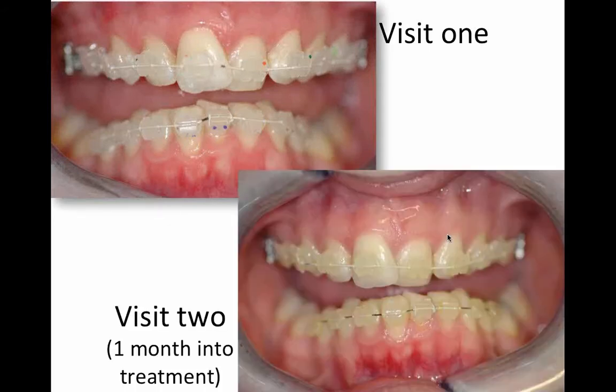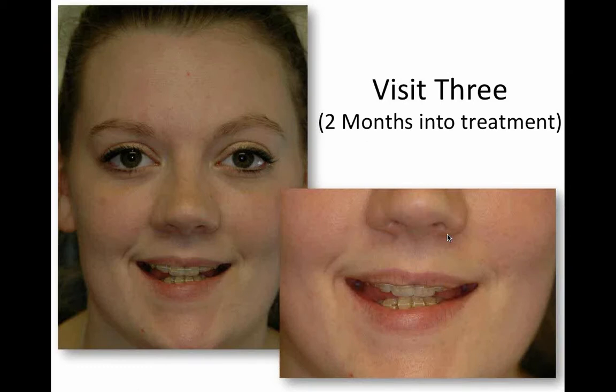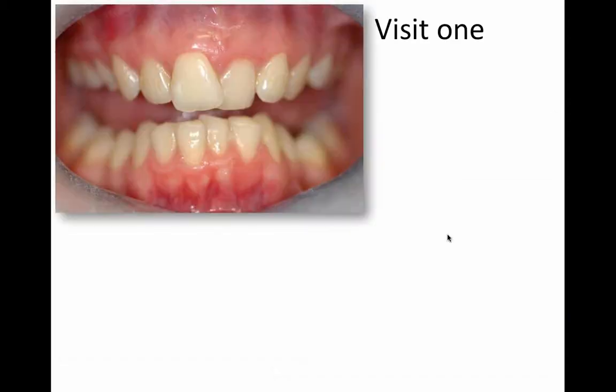This is what it looks like now. So not much of a change. Then what we did was we do a little bit of IPR on both sides, and then send Natasha away again. Okay, and then get her back in another 4 weeks' time. Replace the wires, replace the O-rings. Okay, so when she first came in, this is what she looked like.